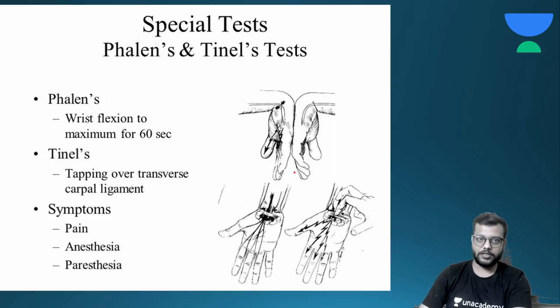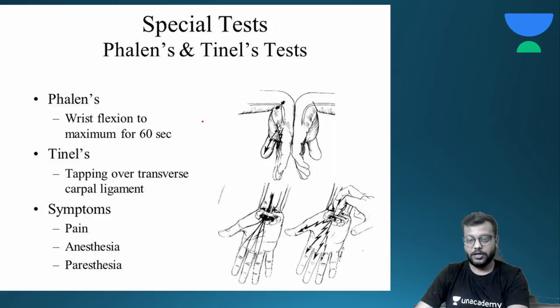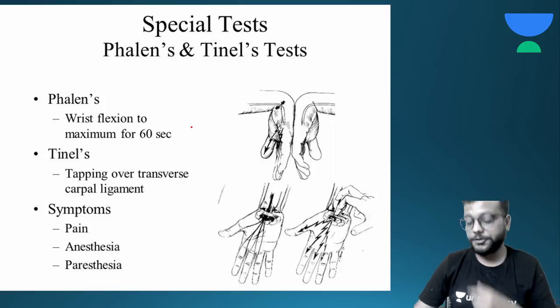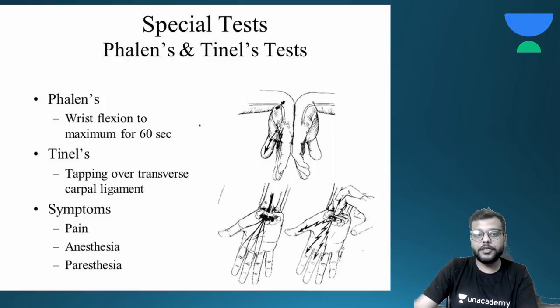This is Finkelstein test. And other special tests, Phalen test, Tinel test, reverse Phalen test, and tourniquet test. All these are used for which condition? All four are used to detect median nerve compression or carpal tunnel syndrome.